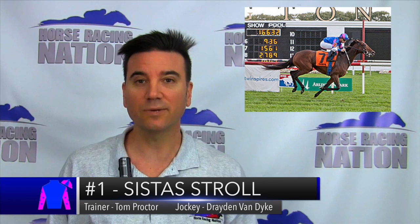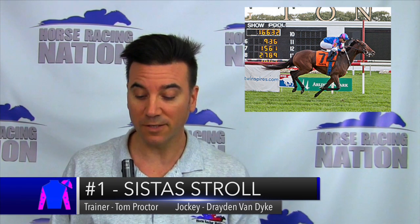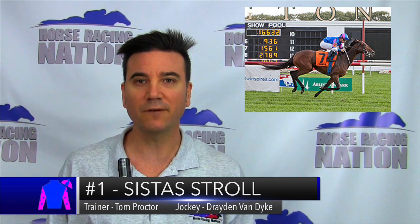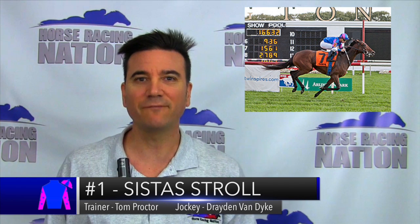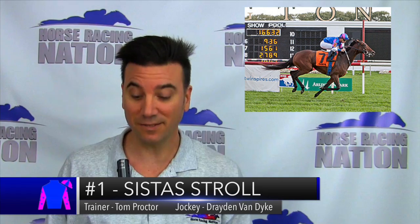Sistas Stroll is breaking from the rail. Trainer Tom Proctor, Drayden Van Dyke, an apprentice from California, is going to come in to ride this one. This one won the Grade 3 Pucker Up and is probably going to be sitting a bit off the pace. I'd say more like a mid-pack closer, maybe sitting about 5 lengths back and trying to strike in this stretch. There doesn't seem to be a ton of pace in this race.